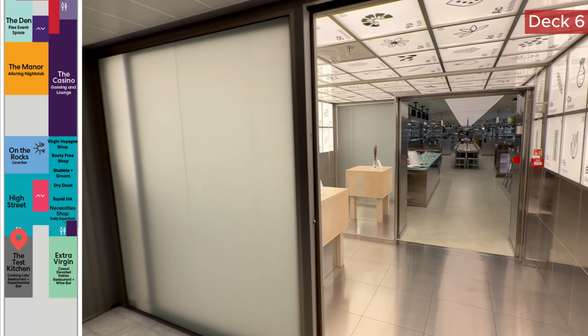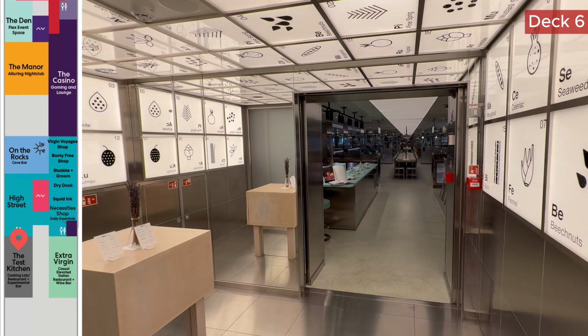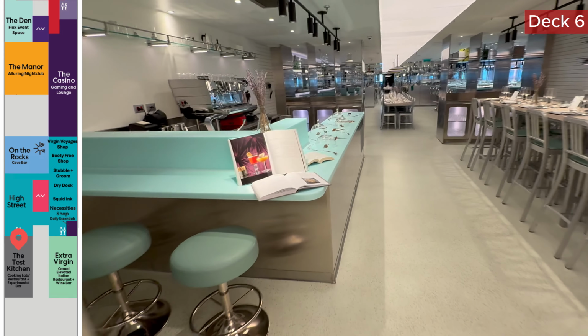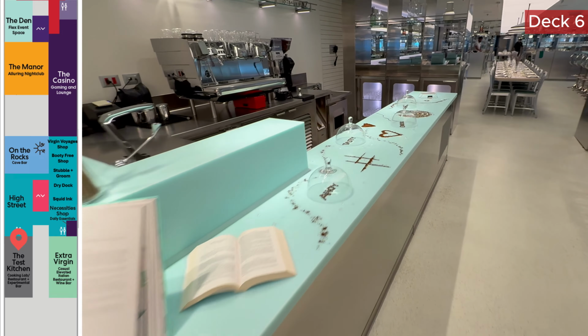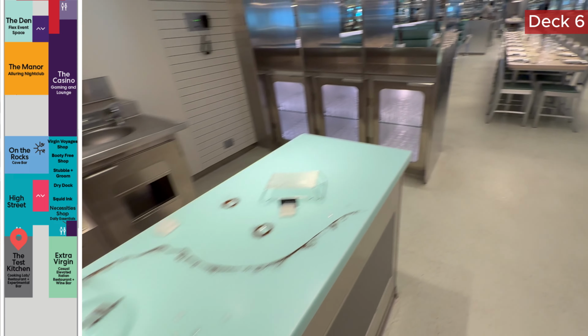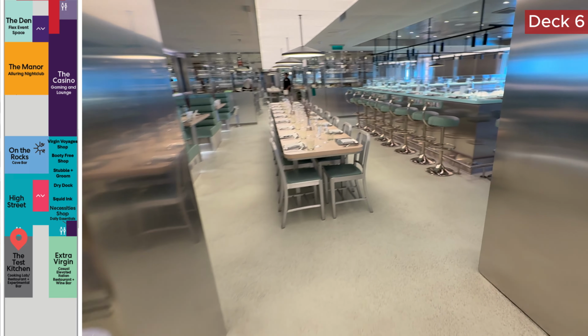Now, shifting back over to the port side, we find one of our specialty restaurants, the Test Kitchen. This is going to be your gastronomic experience on board. Lots of small bites, 5 and 6 dishes per meal. So much fun. And now when Rocky says specialty dining, they're all specialty dining and they're included in your cruise fare. Don't forget about that.